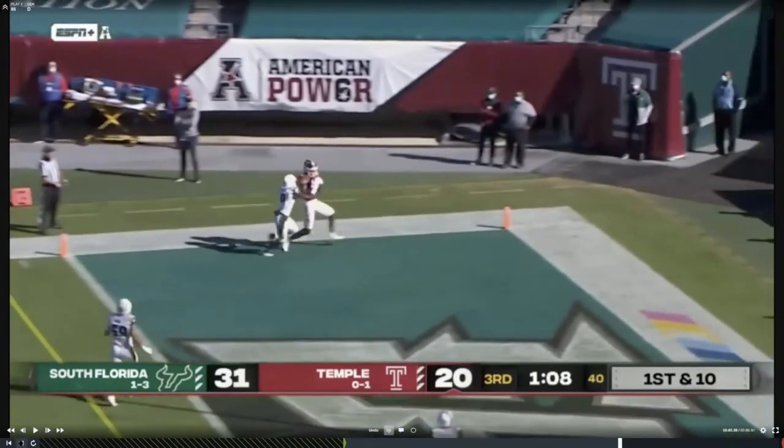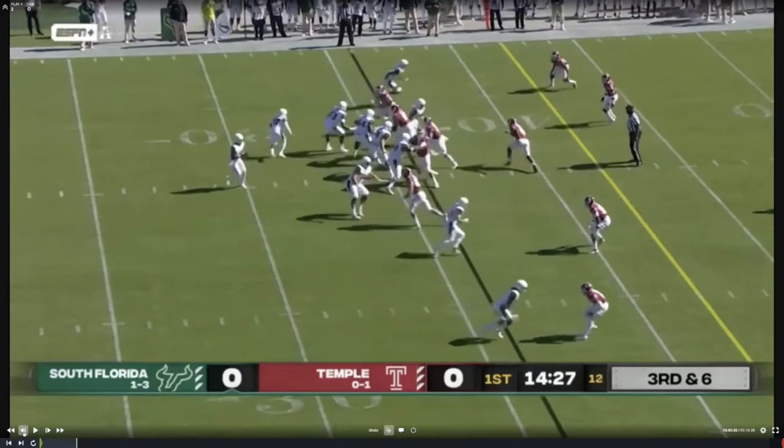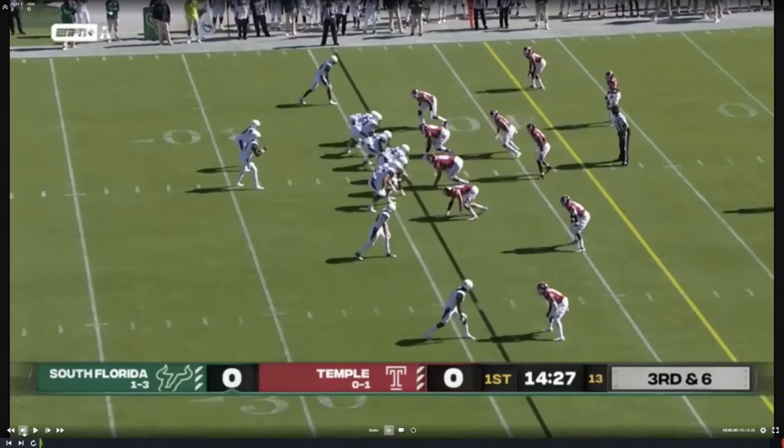They got guys on scholarship too. What? Yep. All right, let's get to the offense.